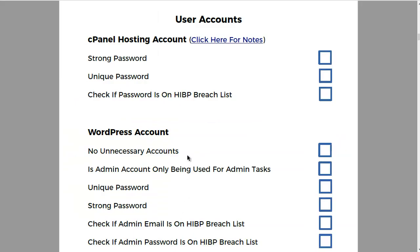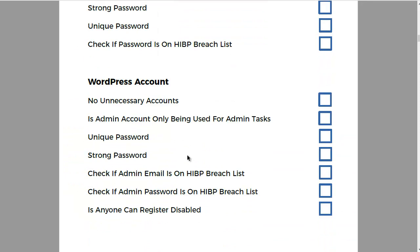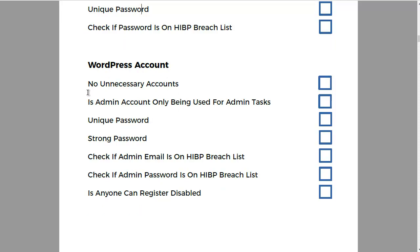Now, if we go back, we'll see the next section talks about your WordPress account. So this is the account you use to log in to the WordPress dashboard or the admin area. We can see here, before I go through these steps, we've got unique and strong passwords again, and that we can check the admin password on the Have I Been Pwned breach list.